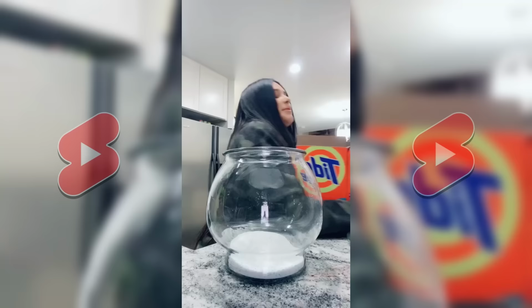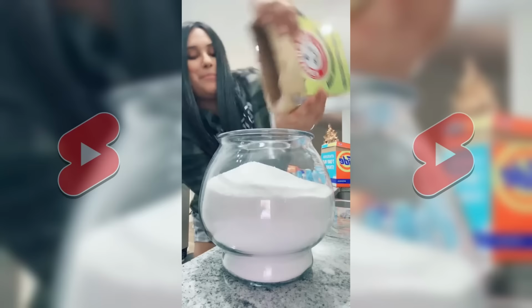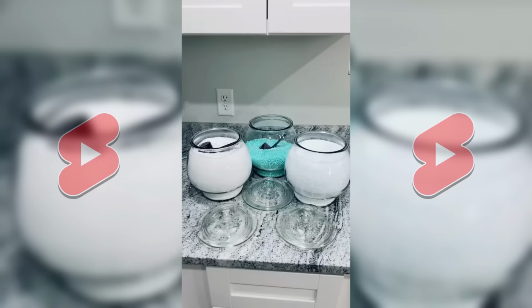Oh, yeah. The second one is going to hold the laundry booster. I cannot do laundry without this stuff. It makes my clothes smell so, so good. And this one is going to hold scent booster beads. There you go. I use about a fourth of a cup for each one of these, so I'm just going to stick this into the jar.